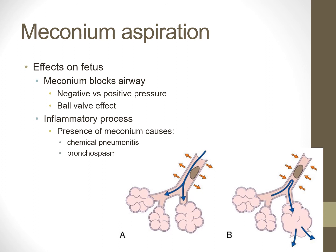So if you see that picture B where you see it all rupturing and all this gas is just flowing out here, it's a very bad thing ultimately. So pneumothorax can easily happen on that term kid with that ball valve or check valve effect there. It can also cause a chemical pneumonitis.